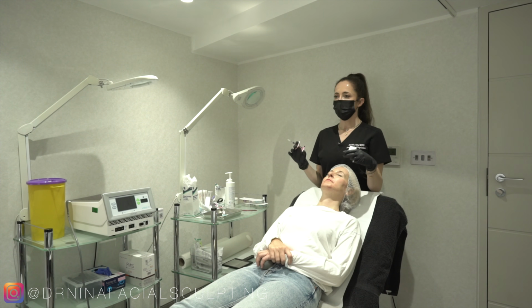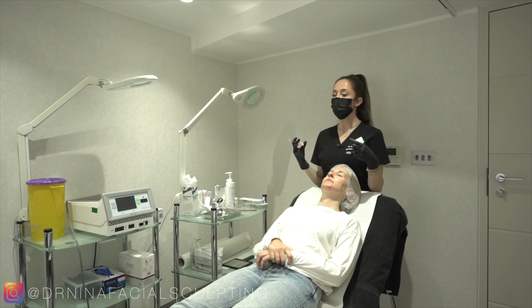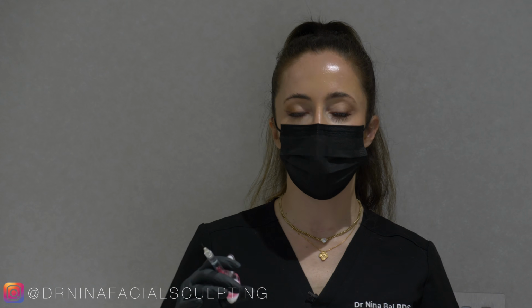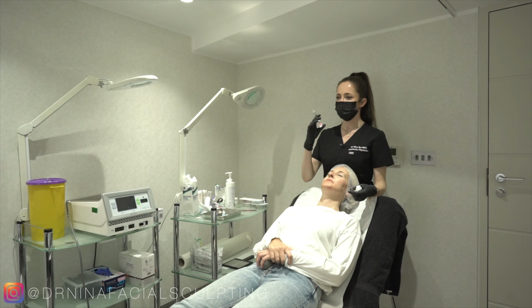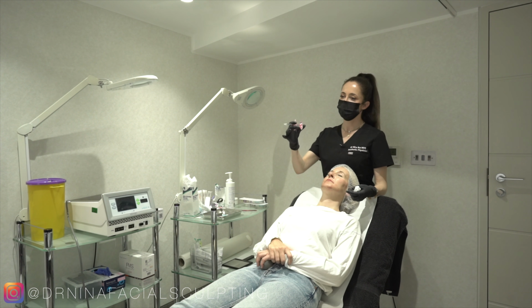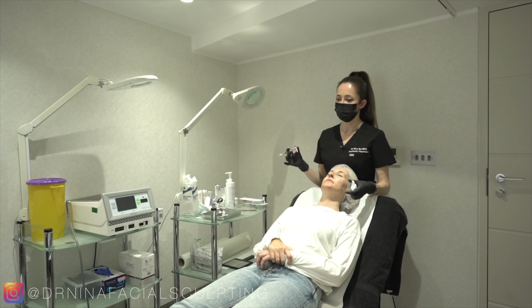We built the volume of the lips by using a cannula, and what I'm going to do now is just give more definition. When she smiles, the upper lip looks a bit flat, so we just want to create some vertical pillars to elevate and try to roll the mucosa due to her M-shaped lips.